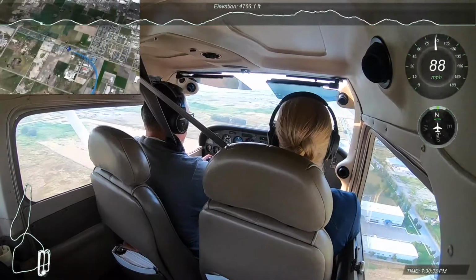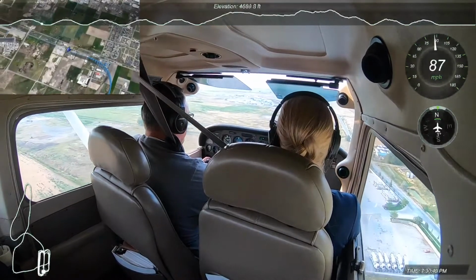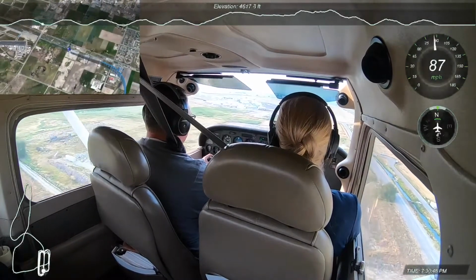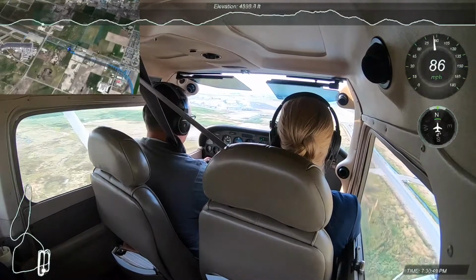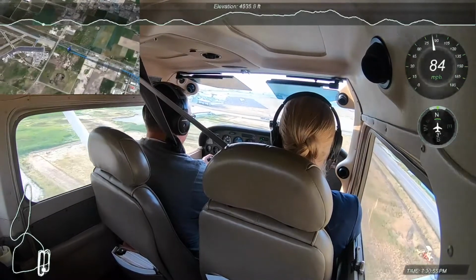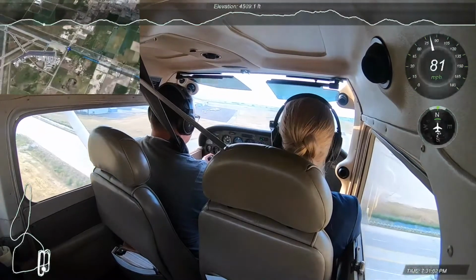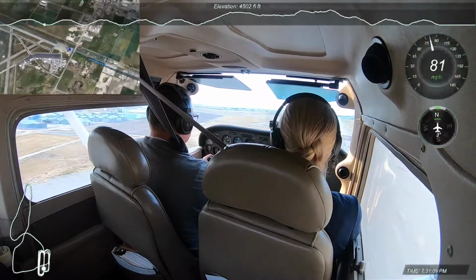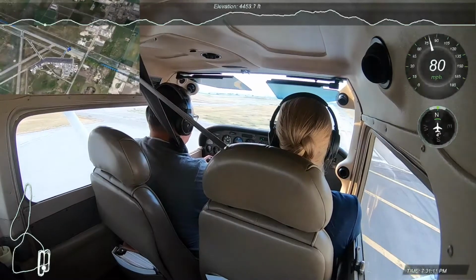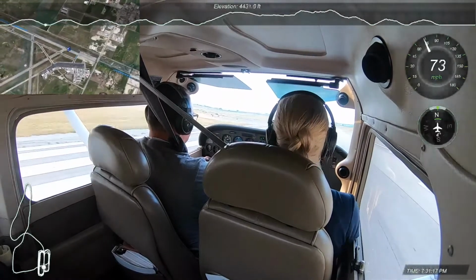Okay. So I'm okay with this right here. A little high. Speed's okay. Add a little power. So we're doing soft field. Logan traffic, Twin Star 240 Tango Sierra, 65 over the numbers, extended base, runway 35. A little low. Just keep a baby amount of power. Patient.